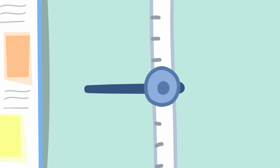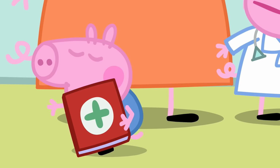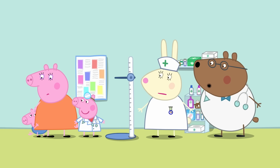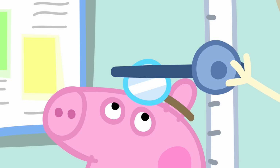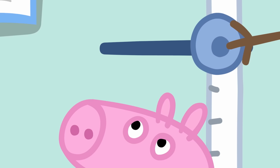First, Miss Rabbit and Dr. Brown Bear need to check George's height. Step this way, please, George. No! But George isn't sure he'll like the height measurer. How tall am I, Miss Rabbit? Wow! You're getting very tall, Peppa! You'll be a big grown-up soon. George wants to know if he is very tall too. Wow! You're so big and tall, George.